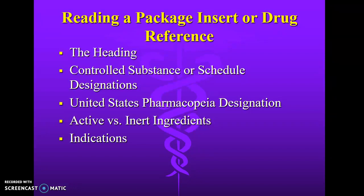It has to do with the manufacturing of the drug, not its efficacy, not whether it works in an animal. It's just that it was manufactured in a particular manner that guarantees its purity and quality. And then it's going to list active versus inert ingredients. Inert ingredients are the inactive ingredients. The indications, as I talked about before, are the conditions or diseases that are going to be treated by a particular drug.